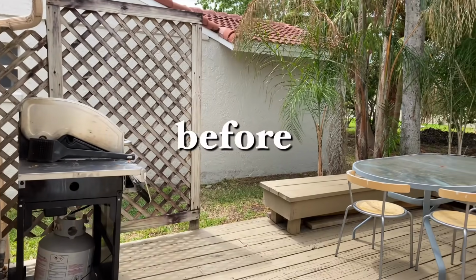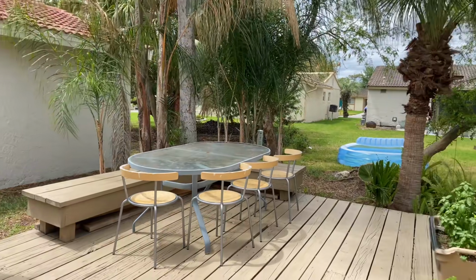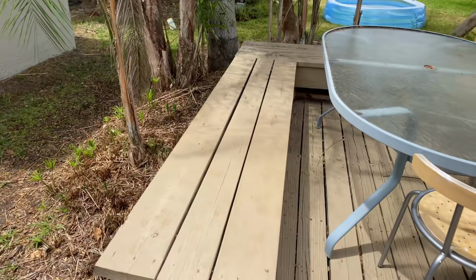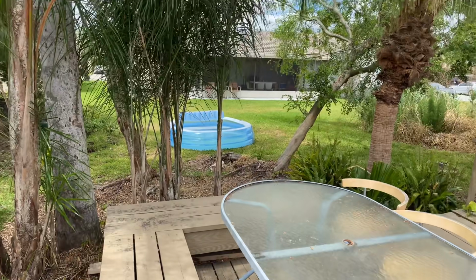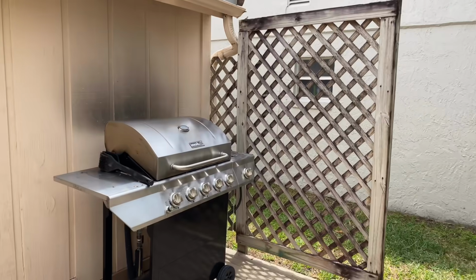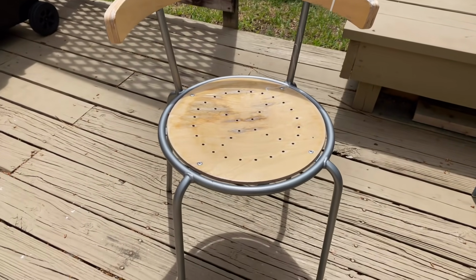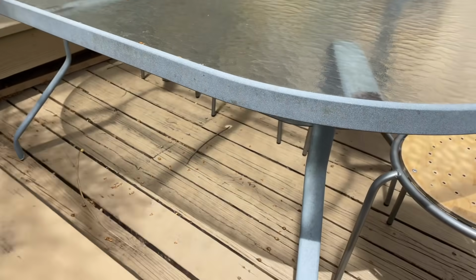All right, so here is our before space. As you can see, it's kind of just a dingy old deck area. Nothing super special about it. We know for sure that we want to clean up the trees in the back by the table over there, and we also want to manicure the garden bed right there as well. And then we also want to do something with this bench, maybe add a back or something like that. We definitely want to get this wall cleaned up, maybe give it a fresh coat of paint. And then these chairs are something that Curtis has owned for years. They've definitely seen better days, so they need a coat of paint and some stain. And then the table is something that came with the house, so that definitely needs some TLC as well.